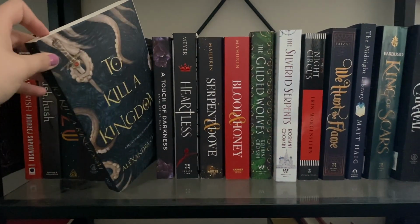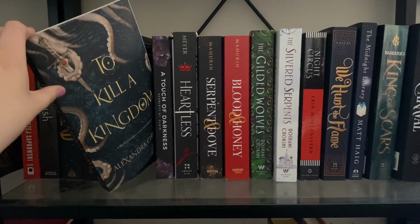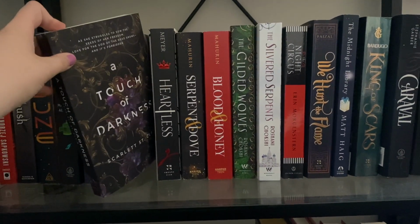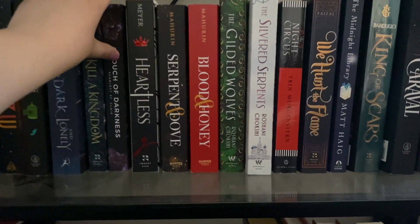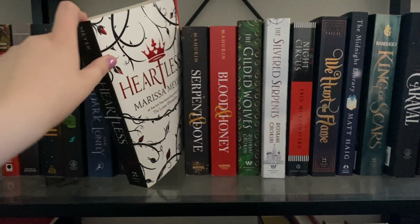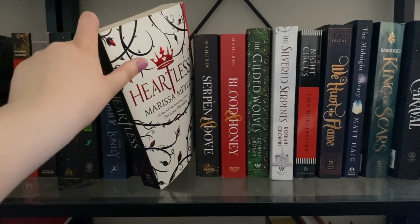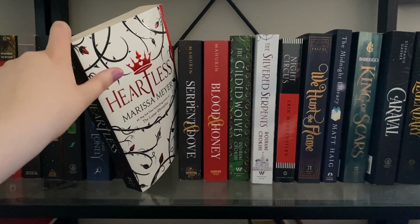To Kill a Kingdom by Alexandra Christo, I loved. I have read it. A Touch of Darkness by Scarlett St. Clair, I also loved. Heartless by Marissa Meyer. I just have it on a different shelf than the Lunar Chronicles because it is a standalone, and I just felt like they didn't really go together, so it is over here.